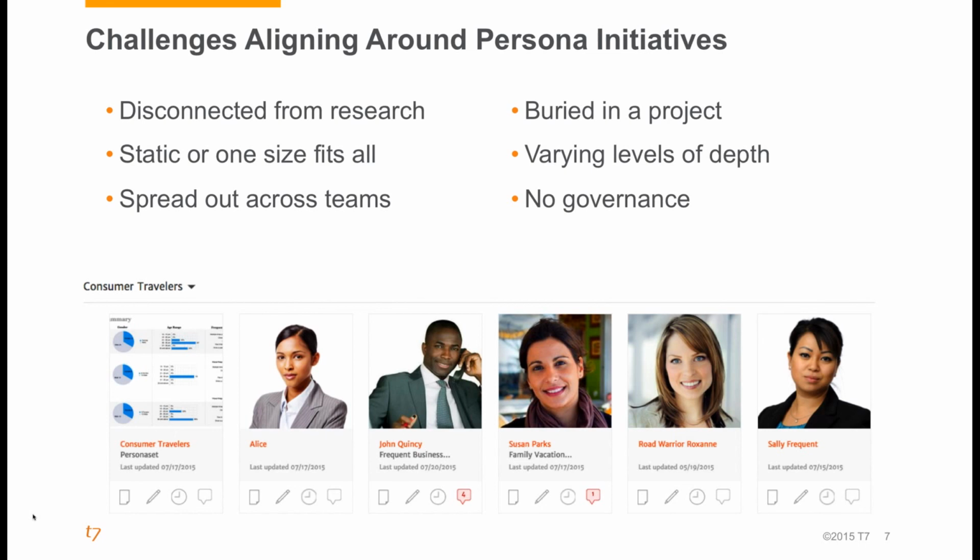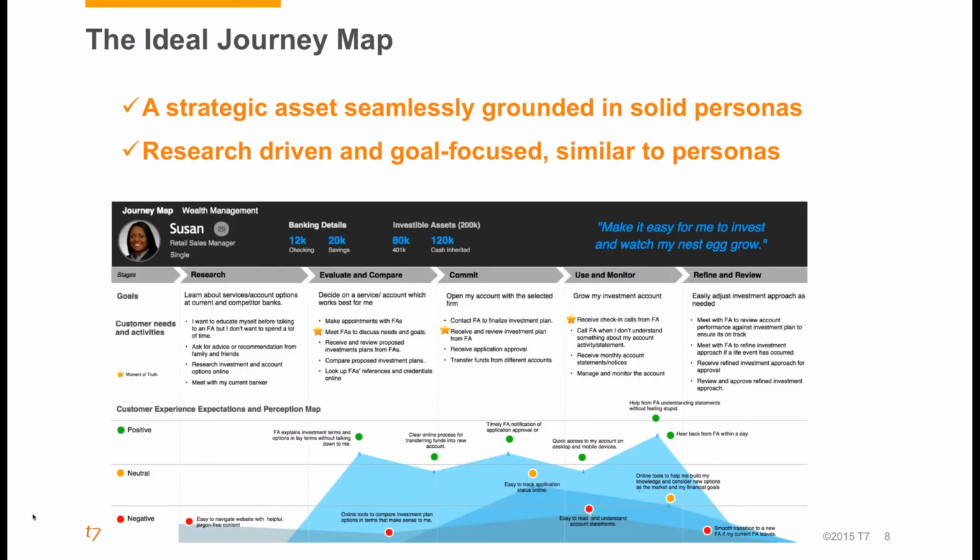Very simply, they often get buried in a project, stored on someone's hard drive, and it's very difficult to govern these assets. So there's a need to provide a way to bring personas into a more mature program of nourishment and collaboration. The same thing is happening with journey maps.